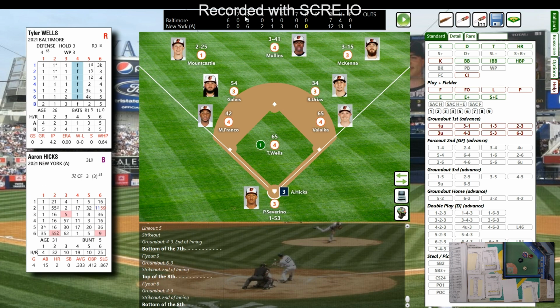12-7 Yanks. Yanks were down 6-0, came back with 6 in the bottom of the 3rd, and then picked up 2 in the 4th, 1 in the 5th, and 3 in the 6th. They lead it 12-7. Yanks got 12 runs on 13 hits and 1 error, while Baltimore has 7 runs, 4 hits, and no errors. Hicks today is 0 for 3.